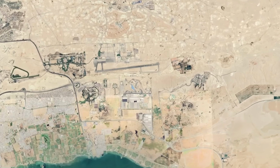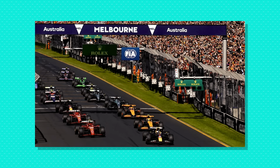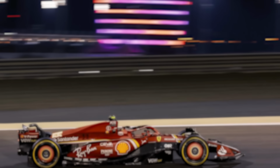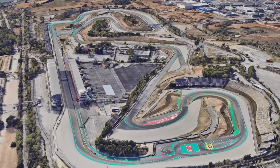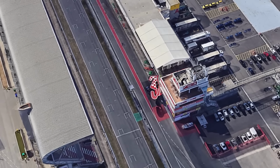Obviously, Catalunya is not the winter testing track anymore. Bahrain took that honour when it started hosting the season opener, and even though for the first time in 6 years, Australia will host the first race next year, testing will remain in Bahrain for the foreseeable future, and so F1's perfect, most average track might fall into obscurity, particularly when the Spanish Grand Prix moves to Madrid in 2026.